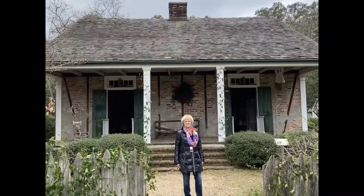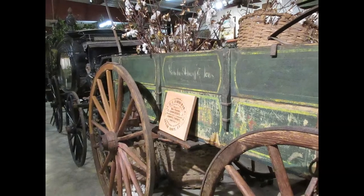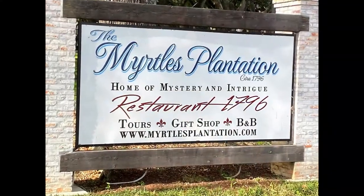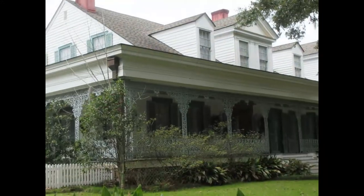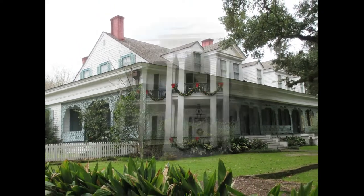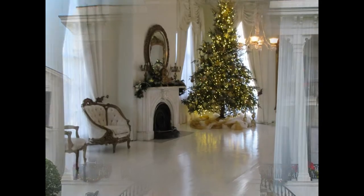1857. The LSU Rural Life Museum is a must-see experience in Baton Rouge, Louisiana. The exhibits are both inside and outside. Myrtle's Plantation in St. Francisville, Louisiana, was a fun visit because this house is purported to be haunted. Nottoway Plantation was definitely the most impressive.